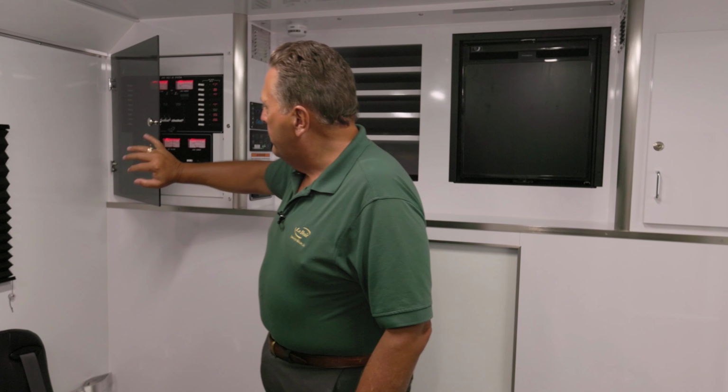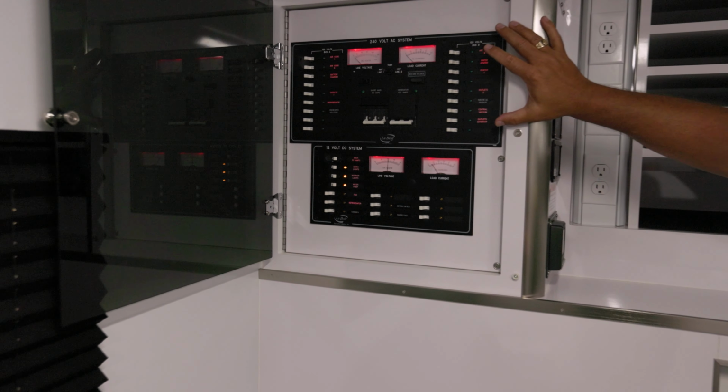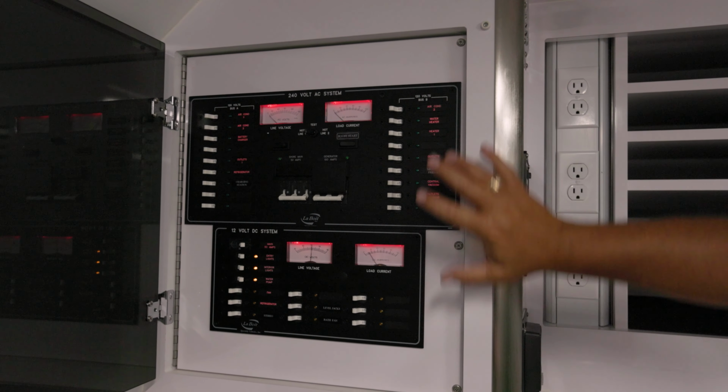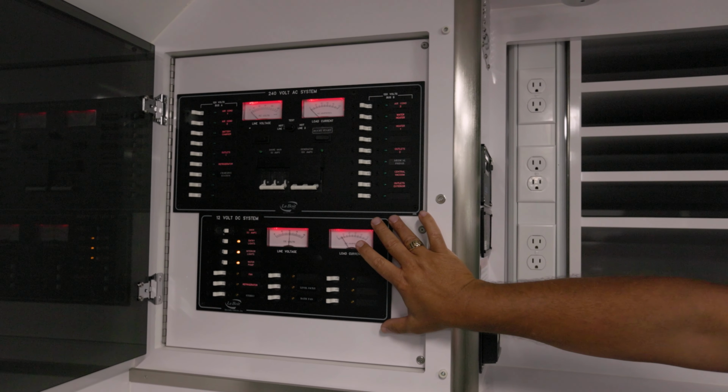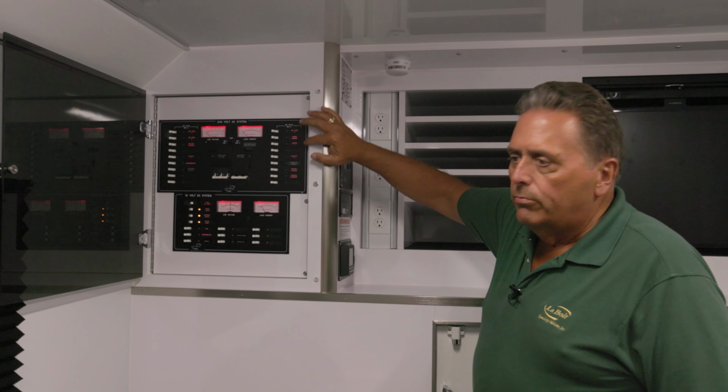This is our master power panel divided by AC and DC. So this top half is everything that will run on generator or shore power. The bottom is the DC panel, which runs on battery. The other thing you'll notice here is everything is on its own breaker.